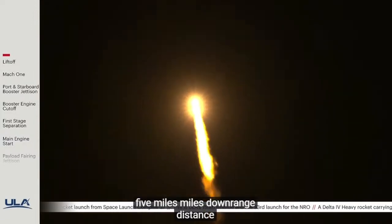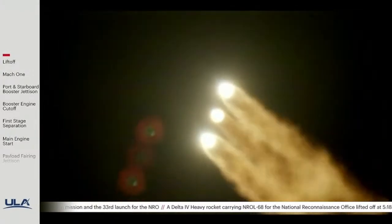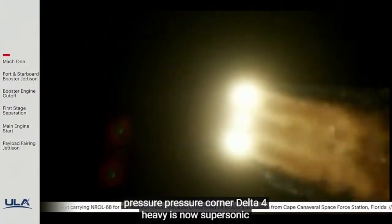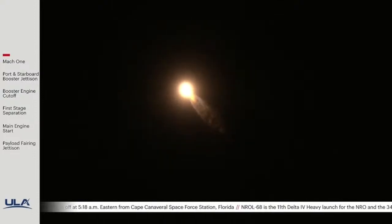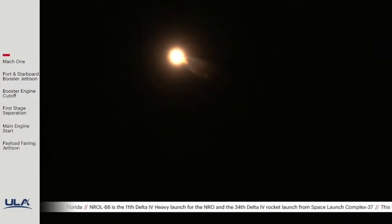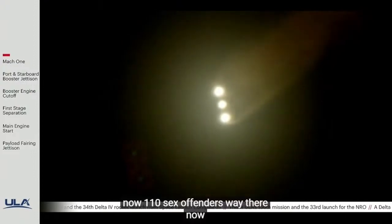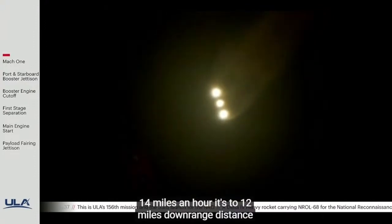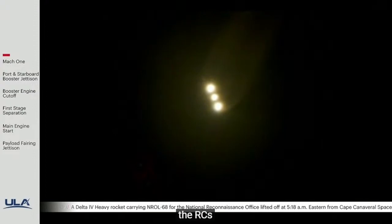We are now 5 miles in altitude, 5.8 miles downrange distance. Vehicle is now passing through max Q, maximum dynamic pressure. Mach 1, Delta IV Heavy is now supersonic. Now at 110 seconds into flight, we are 14 miles in altitude, 12 miles downrange distance. The second stage RCS system pressurization valve has fired, and the RCS is now pressurizing to flight levels.